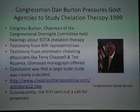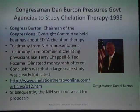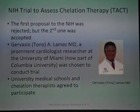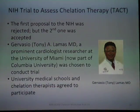And that was a $30 million study to study chelation therapy, thanks to Dan Burton. And he was in Indianapolis, by the way. Dr. Tony Lamas was the chief investigator for the trial to assess chelation therapy.